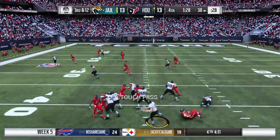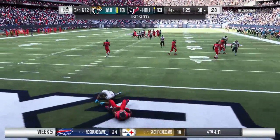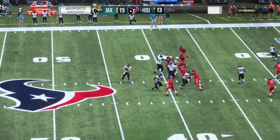Now Rodgers. He's going to let this one go deep. And this is going to be intercepted. And I do believe this is going to wind up a safety. It is. It's a safety.